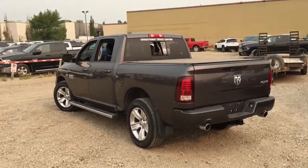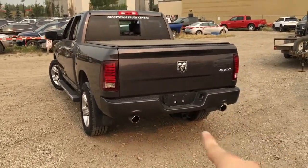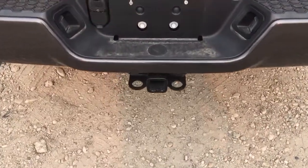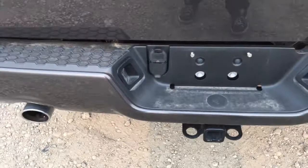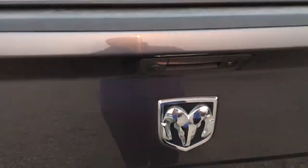All right, this has LED tail lamps on the back, dual exhaust tips out the back with chrome around them. The box lights are just up there. Spot for a trailer hitch down below here with connections so you can hook up a trailer or power up any aftermarket devices using this Ram truck. Backup camera is built into the tailgate handle right here.